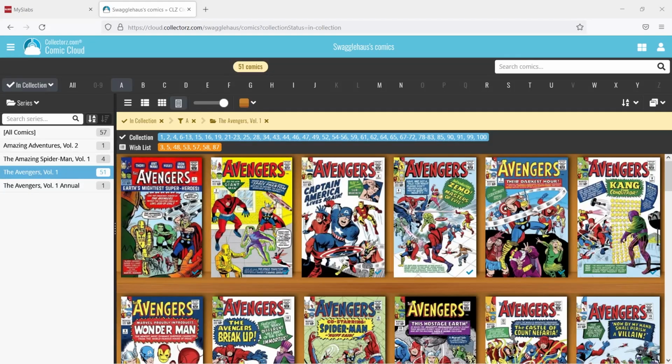And now we got to check in on my Grail run right now. I want to show you guys where I'm at with everything. So let's get into my CLZ app right here. You can see this is my Avengers collection right now. So I think overall I'm doing pretty good. I got some of the big books right here.